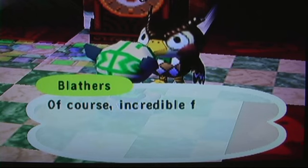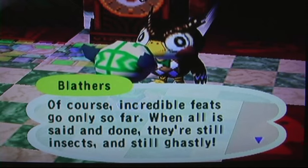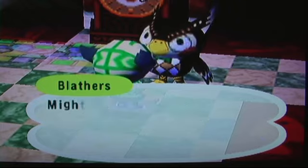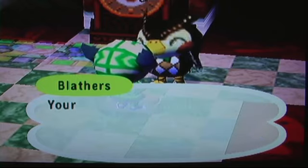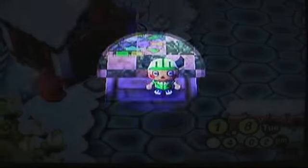Whew, that's a lot of reading. Blathers. The most informational you get out of Blathers is the bee. It's one of the longest introductions in Animal Crossing.